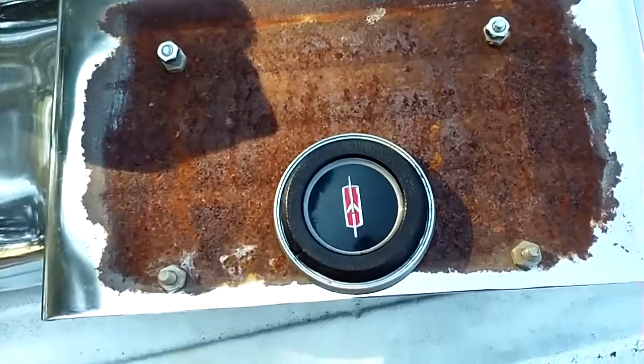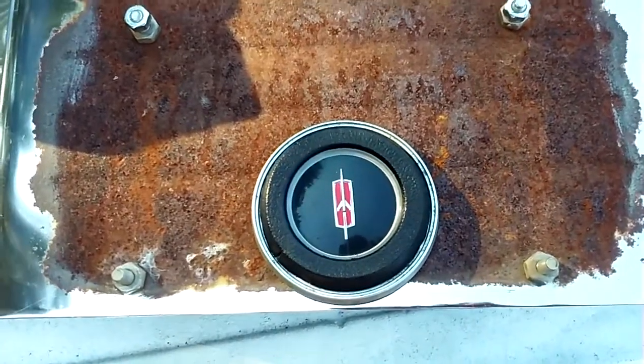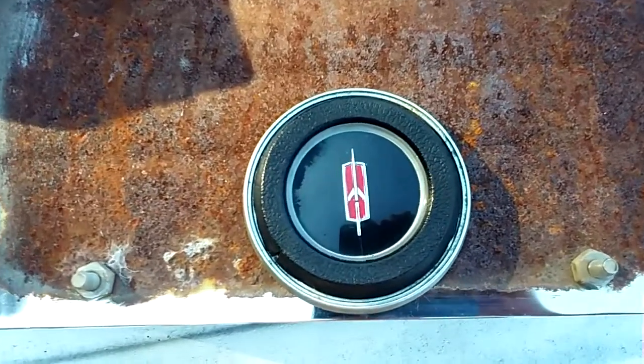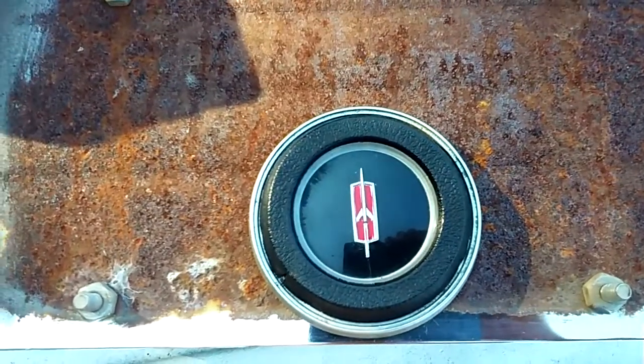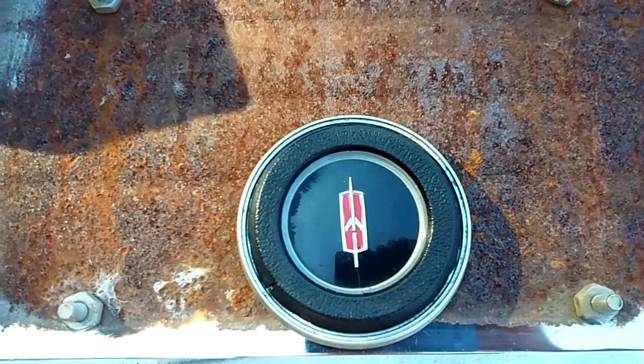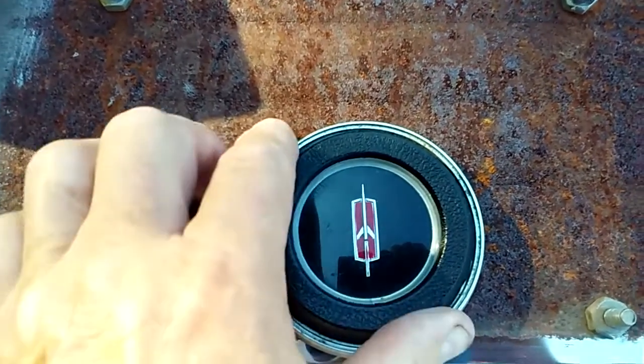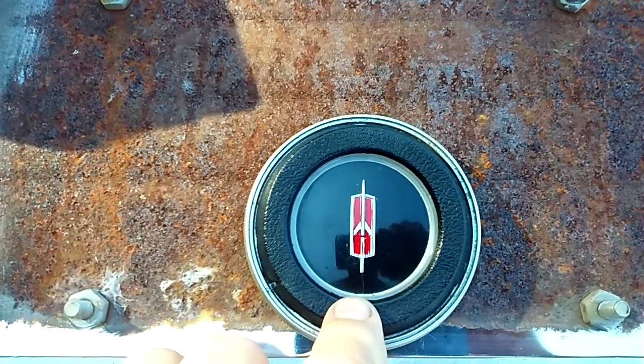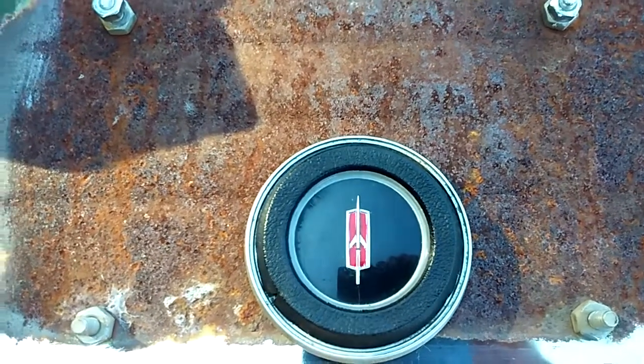Hey guys, I thought I would answer Monday's trivia question, which got answered pretty quickly. It was an easy one. I was trying to do something pretty easy for you on a Monday. But the question was, what car manufacturer had this emblem that is no longer in business? And it's an Oldsmobile.